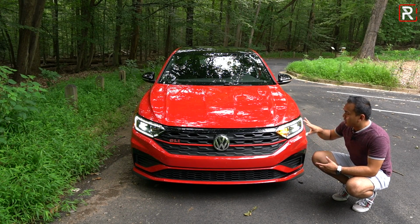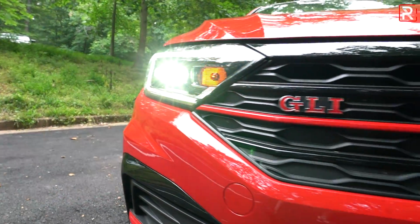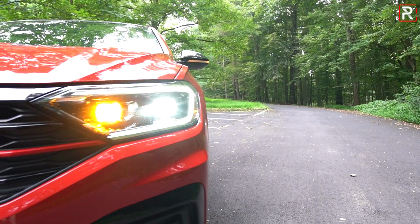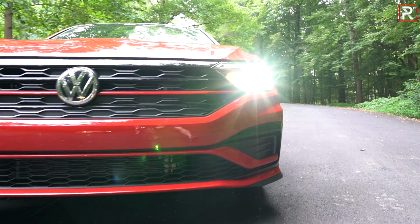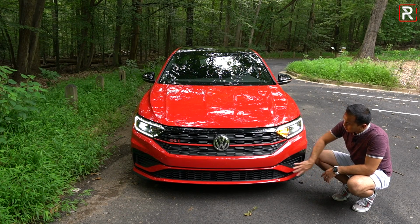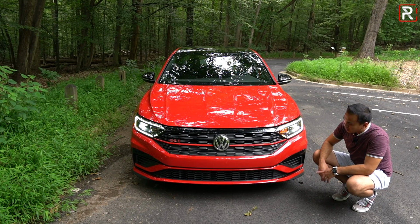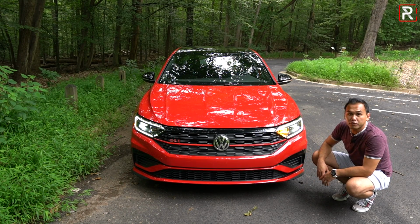Now, you can also see this car has LED headlights. You have an LED low and high beam, an LED daytime running light, just an incandescent turn signal over here, and then you get no fog lights, which is surprising because the regular Jetta offers fog lights along with the GTI. Instead, Volkswagen decided to replace the fog light area here with this fake air intake dam, which I think looks okay, although I would have preferred to have them preserve the fog lights because it would have completed the look of this car a little bit more.